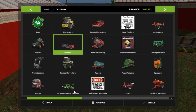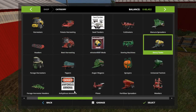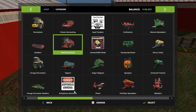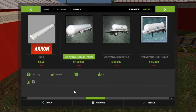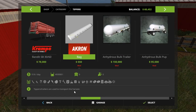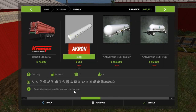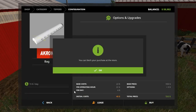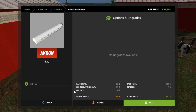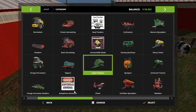And we're going to get the I think it's under on my tippers back here. We're gonna have to, that's the bag right there. I'm gonna get one bag for now. So this bag holds 493,000. So I'm just gonna get one bag. It's funny, you don't lease them. In real life, once you cut these open to get the grain out, you can't do that no more. I think it's on the auger wagons.